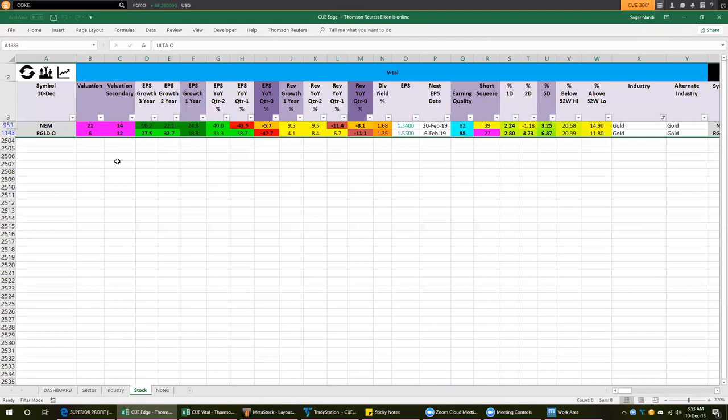Let's drill down. And there are not many value stocks. None of them are value stocks, actually. Both of their valuation is in magenta color. RGLD also has negative earnings growth. Let's try to find other gold mining stocks using Q Vital.